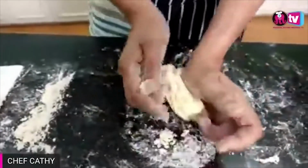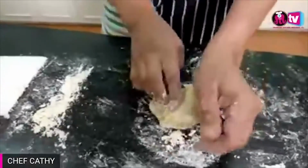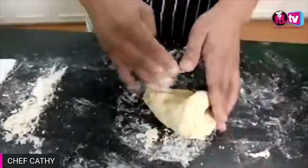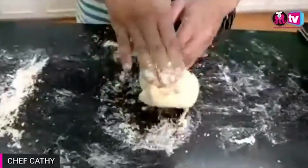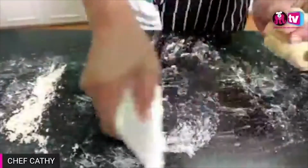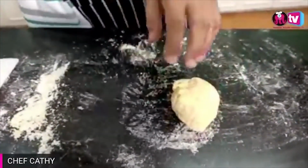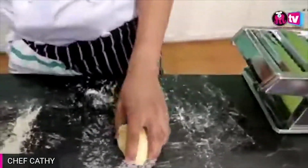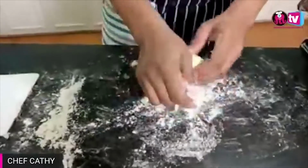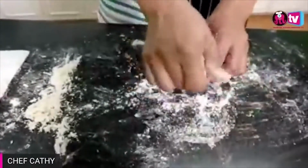So what you do is you fold and knead, fold and knead, and use your fingers, until you get a very smooth texture. You can dust the table with flour if it becomes very sticky, okay, then you continue to fold and knead.